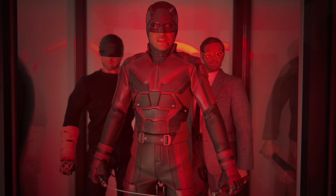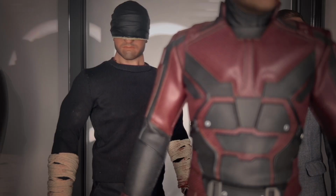Maybe I'll even turn off the red light, even though the red light looks really cool. There you can see up the back the Blind Vigilante. I love that figure. It's also the suit that Daredevil wears in Season 3, which is, oh my god, the best season of television just ever committed to television.